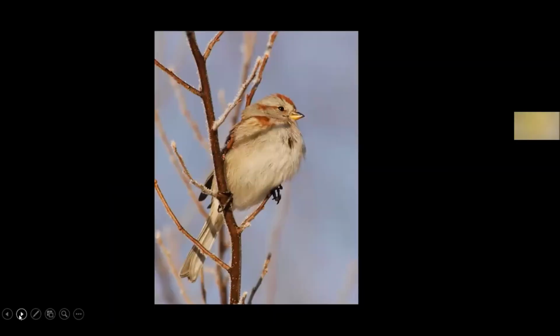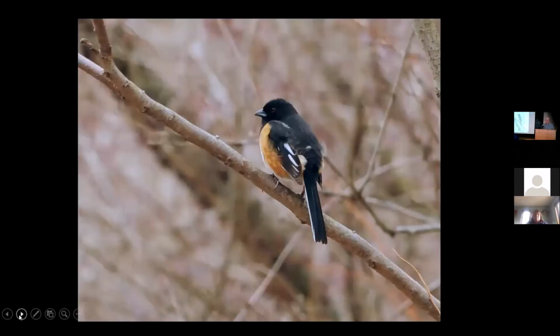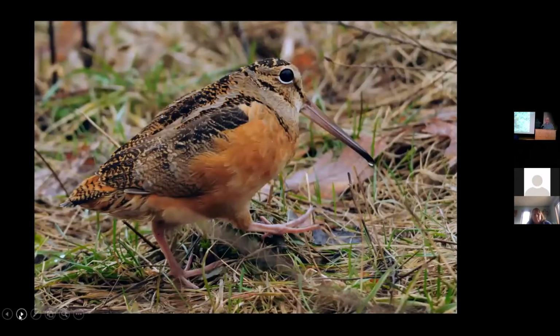So some of the birds you'd see there would be the American tree sparrow, eastern phoebe, eastern towhee, American woodcock. This guy was walking just real slow in front of my truck. So I let him get past me a little bit, got out, went around behind the truck and took his picture.